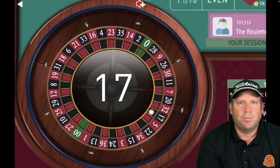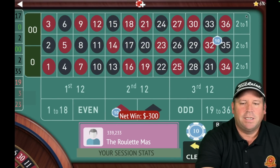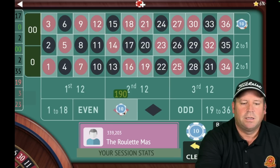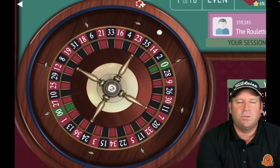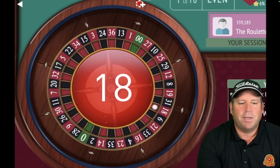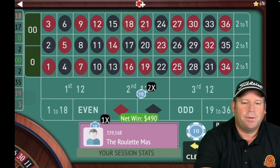And that's a 17 black. Man, black would be paying huge right now. But let's go ahead and increase again. Then we'll check our balance after this one. It's a 350 total bet. This shows you why you need patience and bankroll, and that's an 18 red. And there's a jackpot.